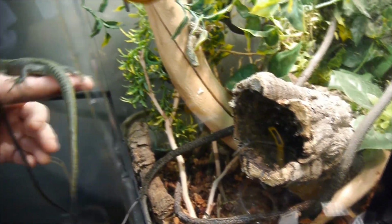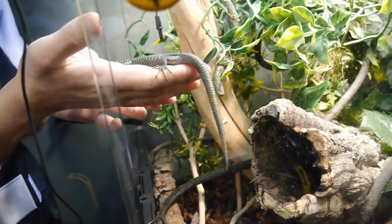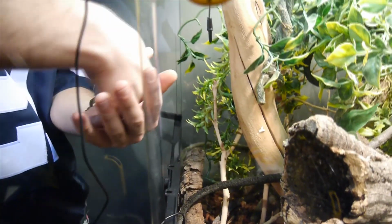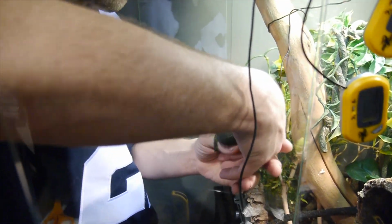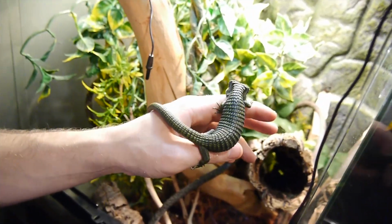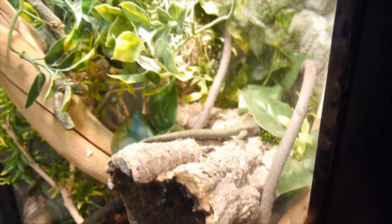Now, one thing I've learned about these lizards, I've only had them for about 2 or 3 days now, is they like greens, they like being up high, and they want to just camouflage themselves. Also, these guys don't eat that much. This guy right here might eat 2 or 3 crickets a day, maybe 4 if he's really, really hungry. The little one only eats like 1 or 2.